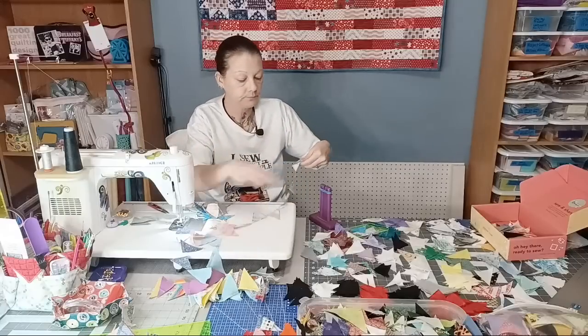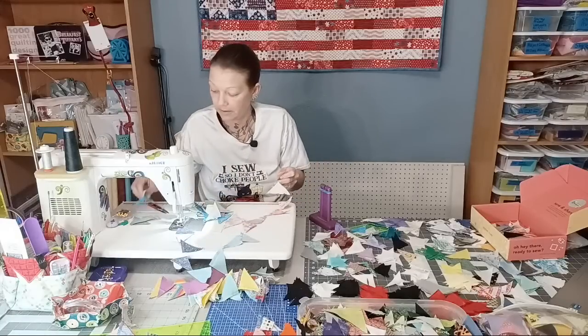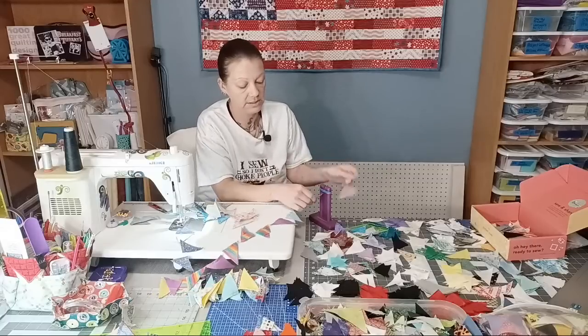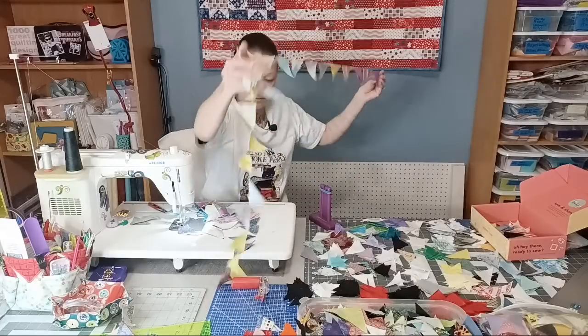So I'm snipping these apart in sets of two. Why did I throw that there when that's going now? So every two is a set. And then I just sew those together.